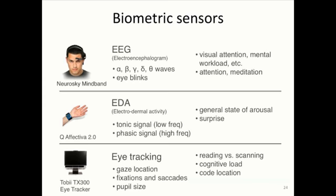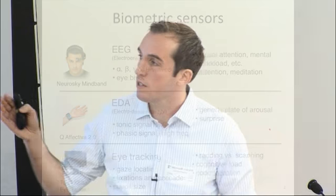What we did is we used multiple biometric sensors. You can see the NeuroSky MindBand to measure brainwave activity. That allows us to capture brainwave bands, such as alpha, beta, gamma, delta, theta waves, that researchers, especially in psychology, have previously attributed to aspects such as visual attention, mental workload, and so on. At the same time, we also used electrodermal activity sensors, which are wristbands, and I could tell you something about the tonic and the phasic signal, which were correlated to general state of arousal and surprise in the literature before.